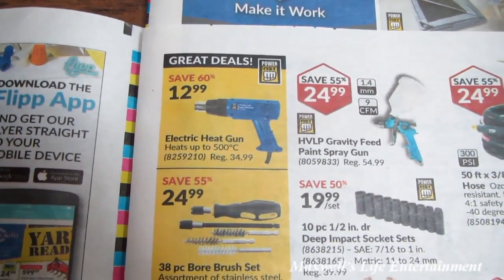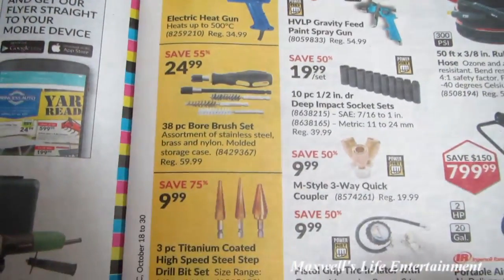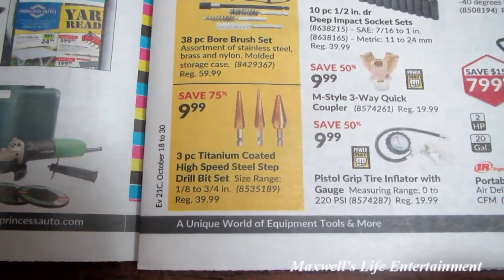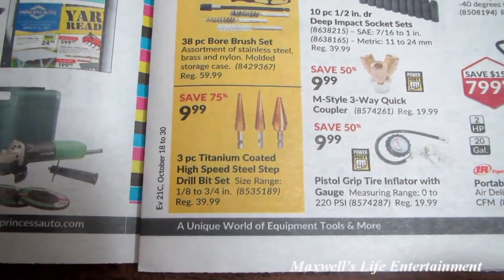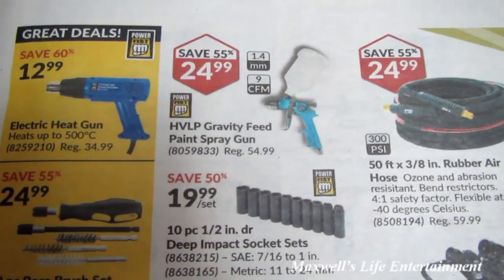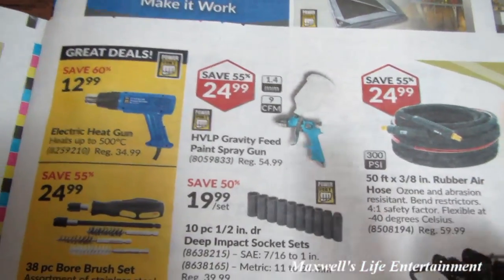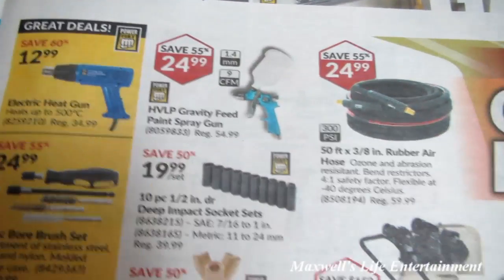Electric heat gun, heats up to 500 Celsius, for $12.99. 38-piece bore brush set for $24.99. 3-piece titanium coated high-speed steel step drill bit set for $9.99. Up here we have a gravity feed paint spray gun, HVLP, $24.99. I've used these in the past for painting, and they worked for my use.